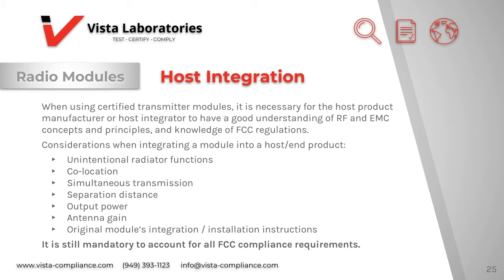Also, host product manufacturers are responsible for all additional equipment authorization and testing for technical requirements not covered by the module grant. For example, unintentional radiator Part 15 Subpart B requirements or other transmitters used in the host that are not certified modules. A modular transmitter may also be certified to be used with other specific certified modules which transmit simultaneously.